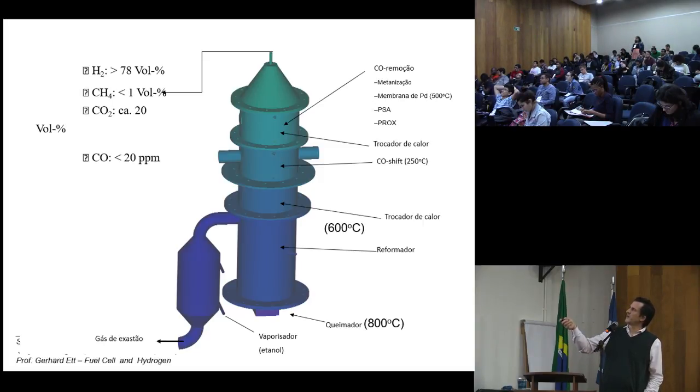Then here you have the shift reaction. It's a lower temperature. Again, heat exchanger. And here the last part, to remove all other contaminants, CO removal.